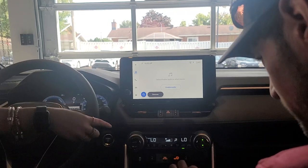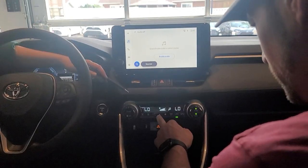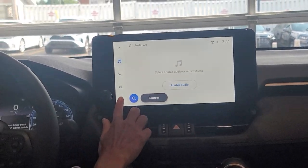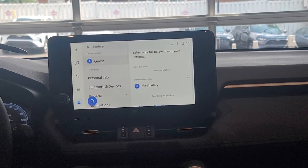In the middle. See, there's like the fans. Oh, that's essential. Do the little fan. Okay. Yeah. We're gonna click on the settings button. And then see, it's already detecting your profile.